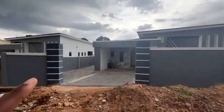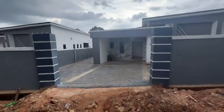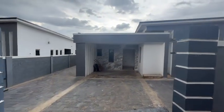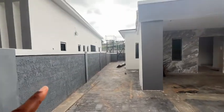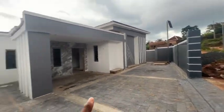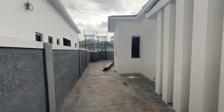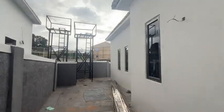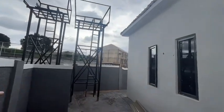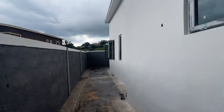So over here we have 1, 2, 3. All of them are going for 55 million naira. The last time we were here, they were still doing this floor. You can see the floor is all done. Let's just go around so you see. I'm trying to make it very quick because I don't want to waste your time. There'll be an overhead tank here. You can see here it's spacious. For just 55 million naira, this can be yours, right here in Enugu.